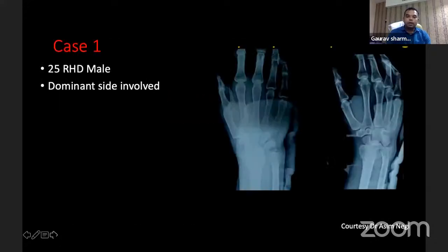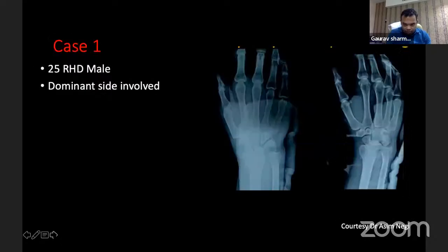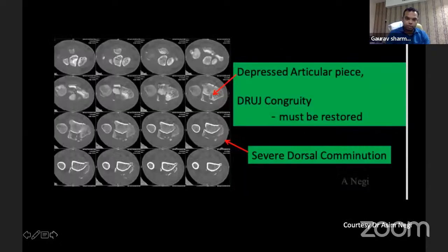Now, coming to interesting cases. Case one, this is a 25-year-old right-hand dominant male with the dominant side involved. He had a head injury as well. The CT scan was done because the X-ray was not proper and there was some doubt regarding the intra-articular extension of the fragments. As you can see here, there is a depressed articular piece with distal radioulnar joint congruity affected. There is also severe dorsal comminution.